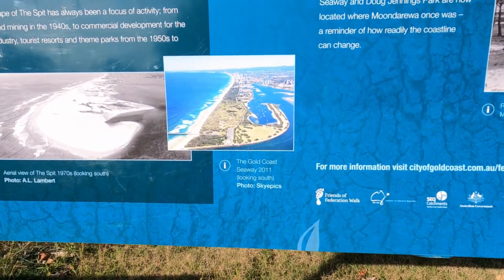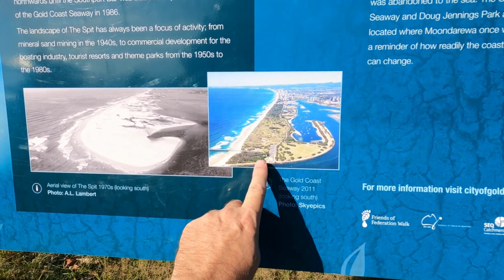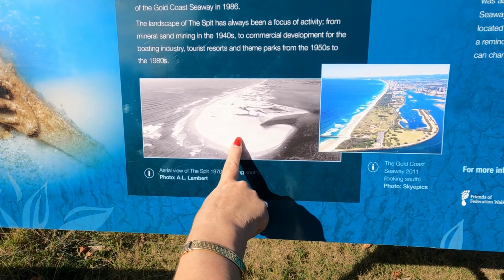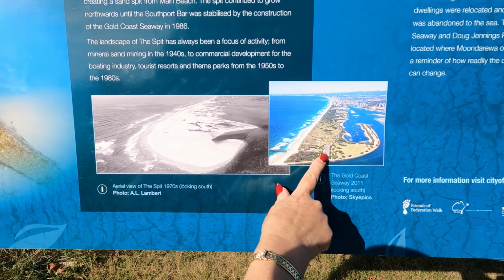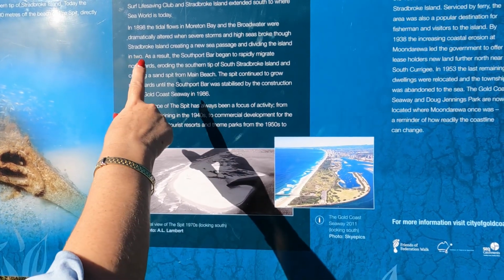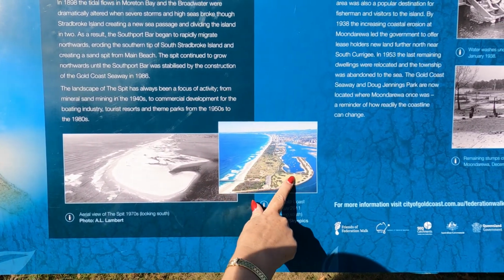So I think where we're at the moment, we've walked down here and we're walking back up over to here. That's right. We're about here at the moment, and then we're going to walk over and look at the lighthouses over here. But this is what the spit looked like in the 1970s. It's just sand, a sandbar. And this is what it looks like today. This was because there were severe storms, and then in 1986 they stabilised it by constructing this Gold Coast Seaway.